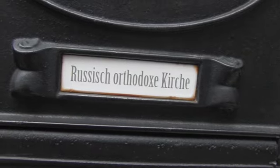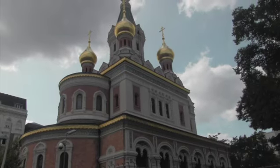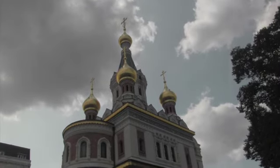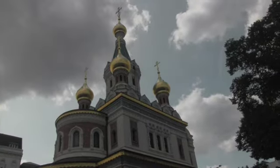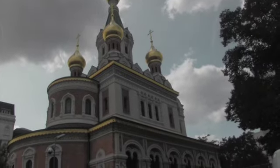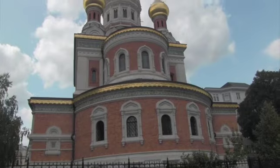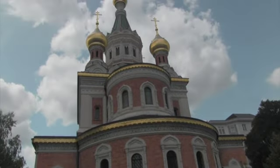Russian Orthodox. That's a pretty church, I guess, as it's Greek Orthodox. I guess Greek Orthodox. Don't know if we can go inside. Let's look at some of the detail though.